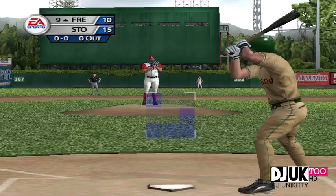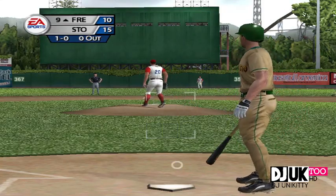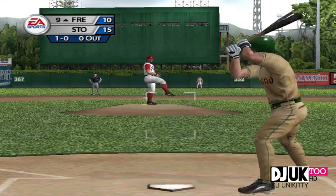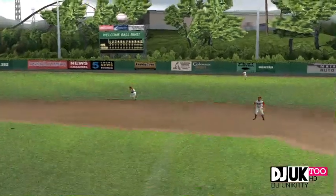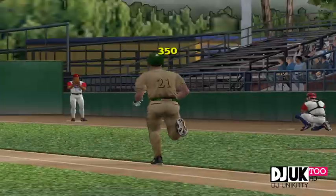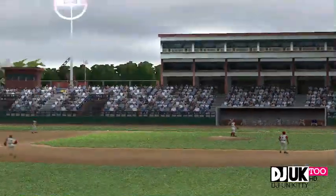Torcado digs in at the plate. Tony Torcado. This is it. They're going to have to create some offense in a hurry. Ball. 1-0 count. He belts it way back, and gone. Hey, there are not too many ballparks that would hold that one.